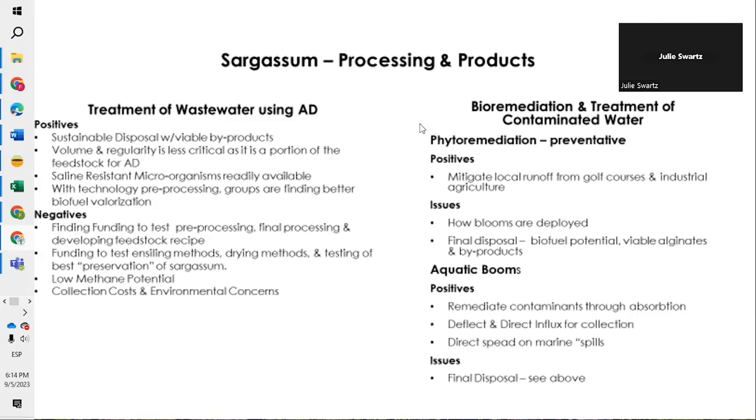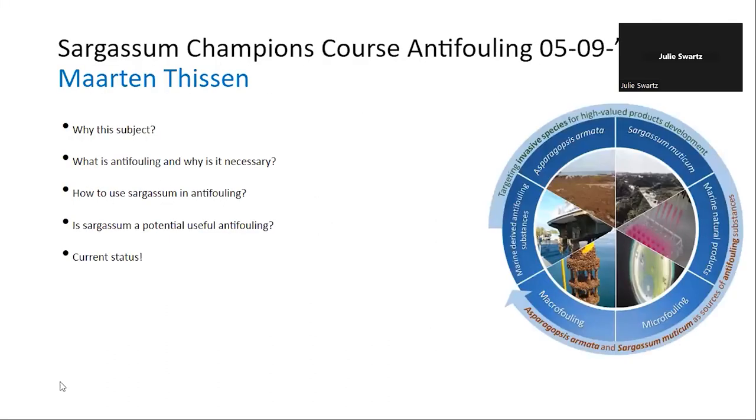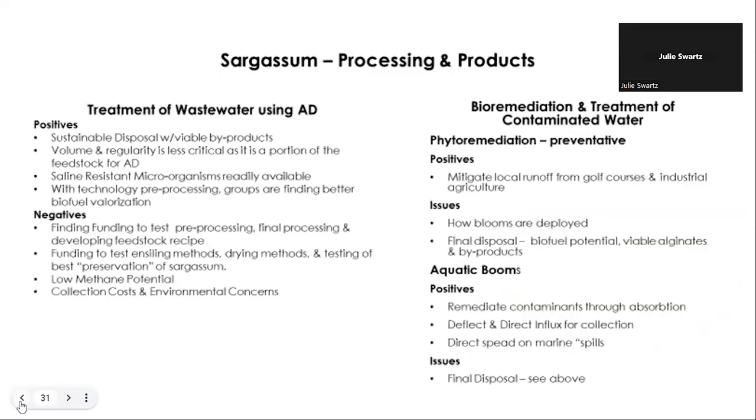With this being said, like most small island nations, tertiary treatment of our sewage doesn't happen in effective manners in many ways. And by use of anaerobic digestion to take care of that problem, we can solve the second problem of the disposal of the sargassum by using pre-processing techniques like microwave technology and all kinds of other good stuff that's out there with heat and pressure and stuff like that.